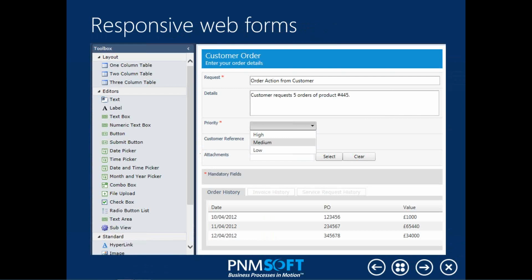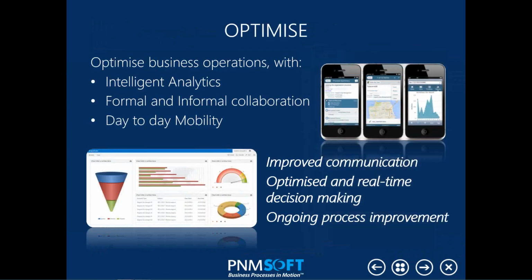Create responsive forms to address the high usage of mobiles and tablets by your students and staff. You can also personalize the look and feel to make this appear familiar to your users and reflect your brand colors, something we will see in the demo by Paul in a minute. You can finally optimize your processes with the use of analytics and collaboration between your team members.